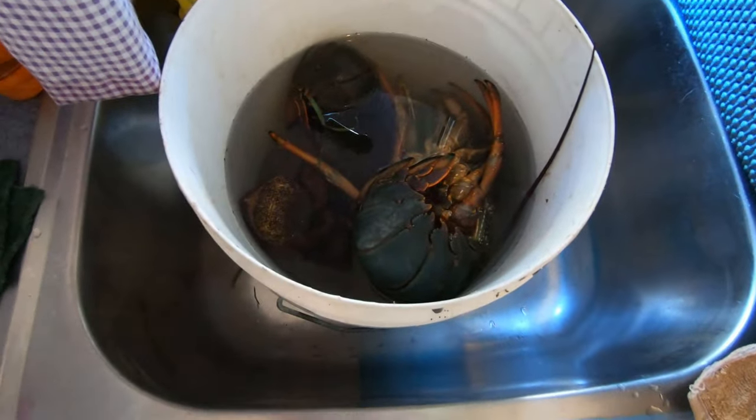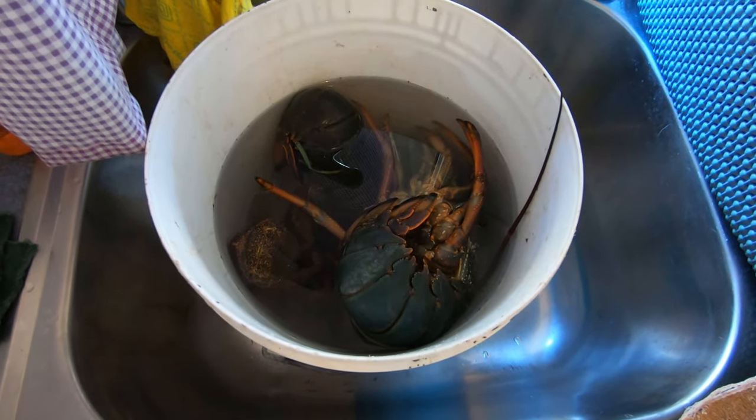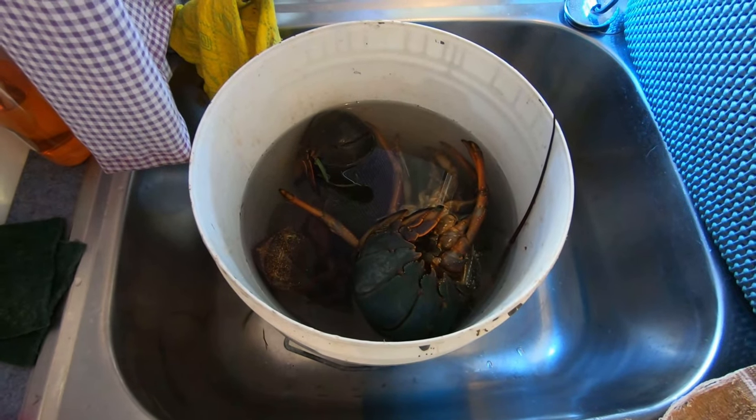Right, here we've got our 2 eastern rock lobsters and 2 slipper lobsters in a bucket of fresh water just to put them to sleep before we cook them. That'll help them stick, keep all their legs on when we cook them. So we'll put them in there for about 15 to 20 minutes, that'll do the trick.